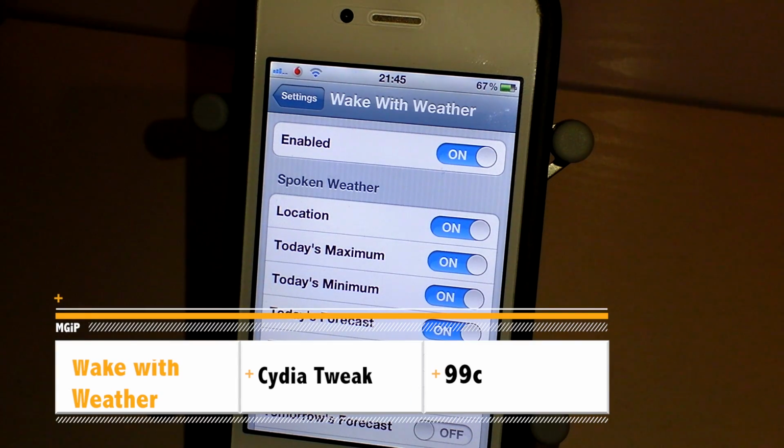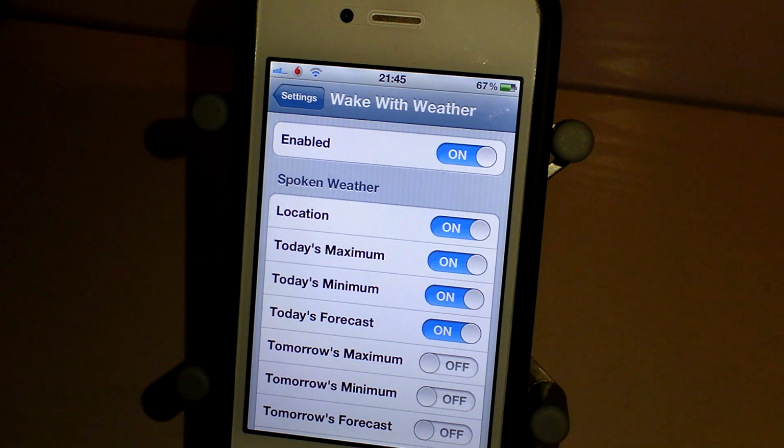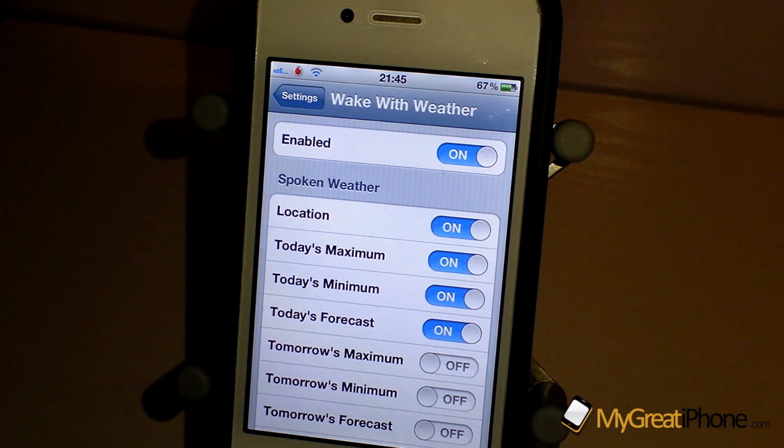So, as we start at the start there, this is a review of Wake with Weather. It's available in Cydia right now for just 99 cents, and I have to say it's probably my favourite Assistant extensions plugin, because when I wake up in the morning I generally check the weather, and that's the first thing that I do. Now, there's loads of settings for this.